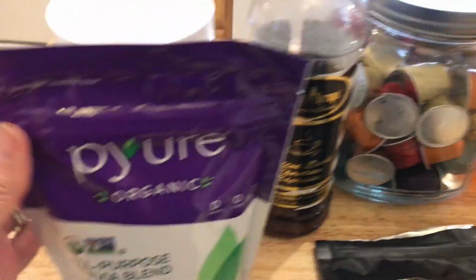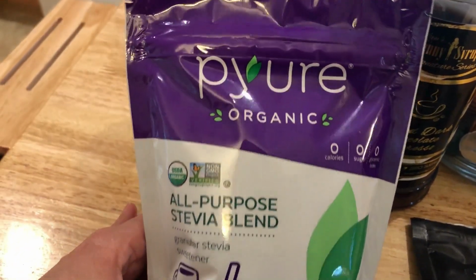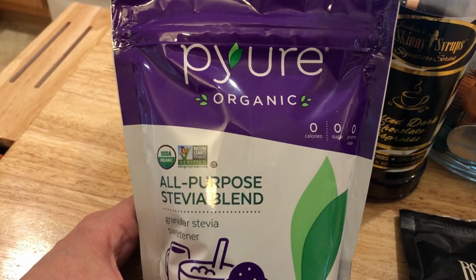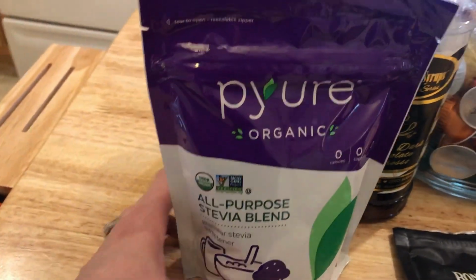As far as sweetener for my coffee, this is my sweetener choice. This is the Pure. It's a stevia erythritol blend. For some reason, this is the only stevia erythritol blend that I like.